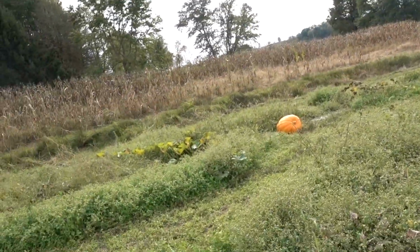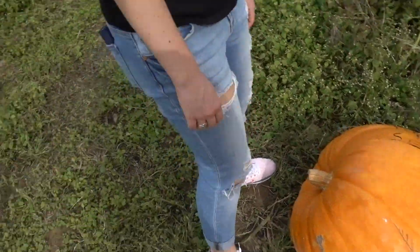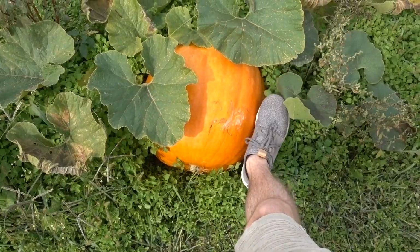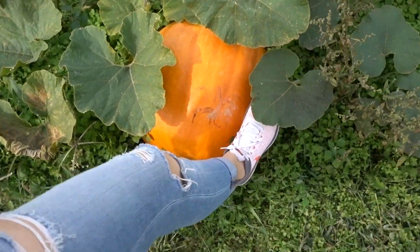There it is. The big pumpkin. I don't know. You're not supposed to pick it up. I want to try. It's probably 300+ pounds. That's why I want to try and pick it up. There's some huge pumpkins. Your foot's big though. You got big feet. All right, where's your foot?